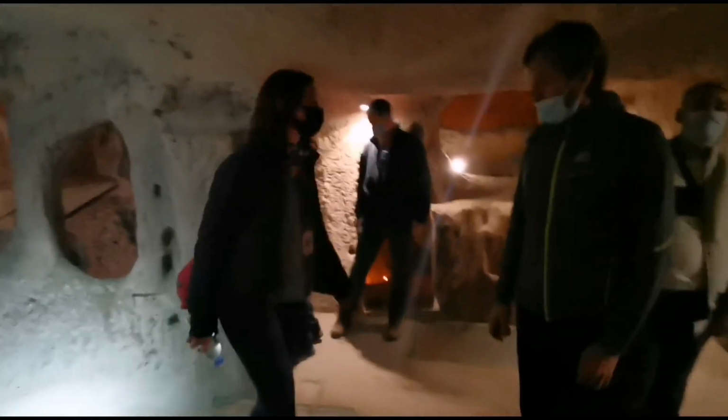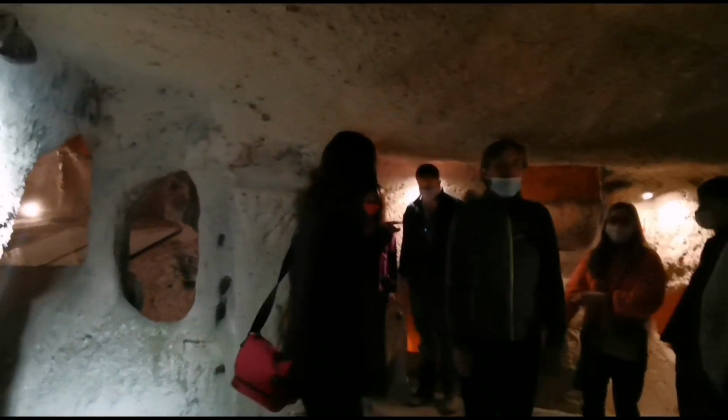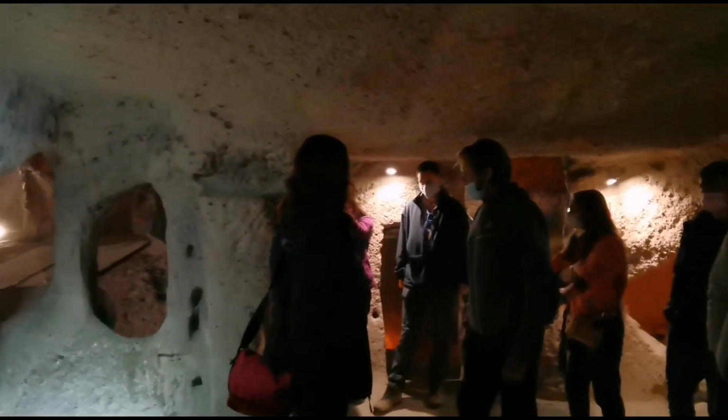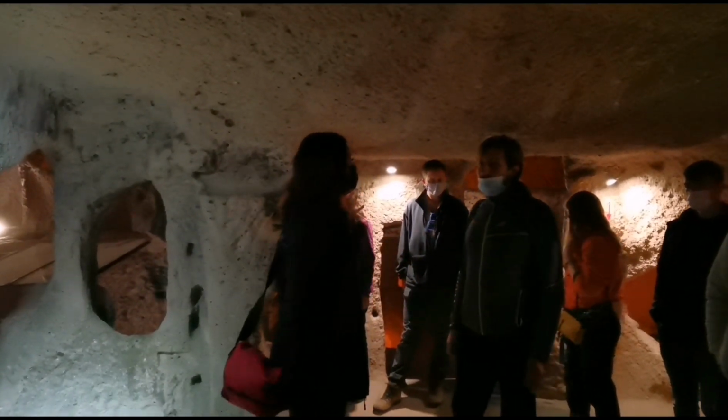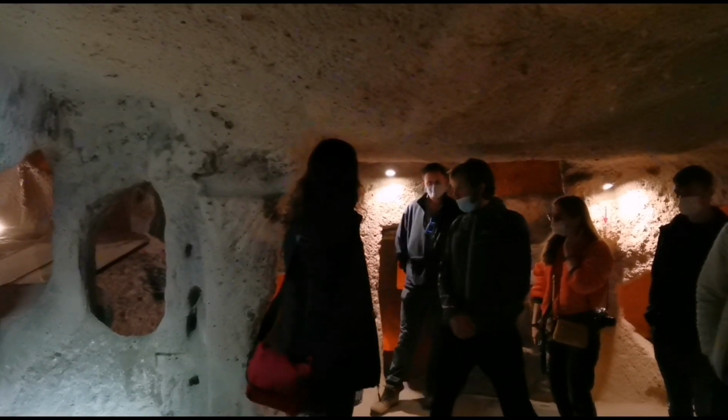Okay, we're all here, I guess. Well, guys, right now we're on the storage floor. Every single dish that's around here was used as their storage. Generally, they kept grains as supplies, like chickpeas, beans, lentils, corn.